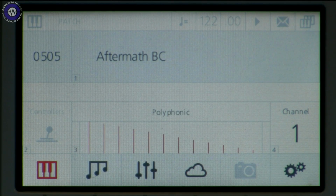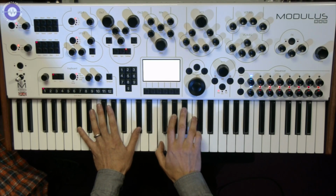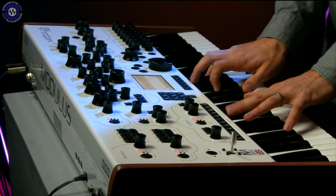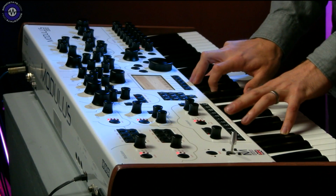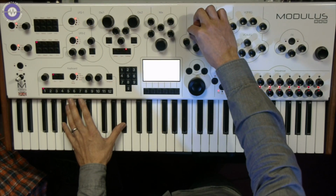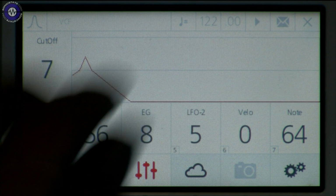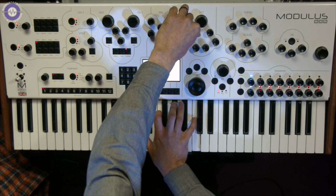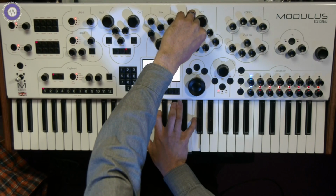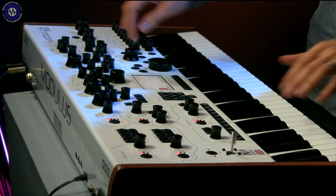This is a nice pad here. So it does brutality as well as it does subtlety. Interesting to see where the slope is on that. You see there's not quite band pass. If you want it a bit warmer, take it down. Yeah, it changes the characteristic enormously, isn't it?